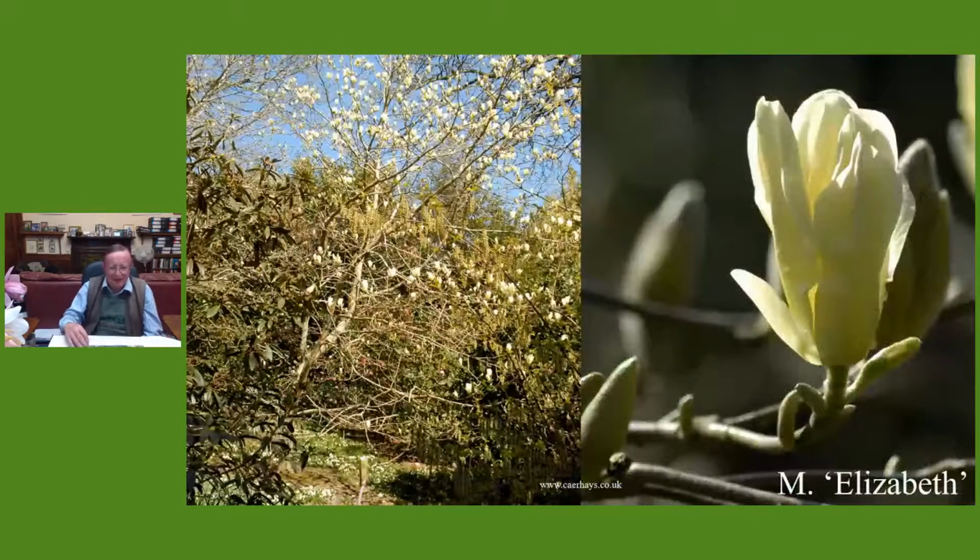Then came Magnolia Elizabeth, also 1978, also bred in Massachusetts. And you're looking at the largest tree in the UK, which is a bit bigger than that today. Again, it does flower before the leaves have come, but it's not really very yellow. It's creamy and it fades. So those early 1980s attempts at a really good yellow, they weren't bad, but much better was to come.